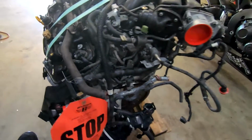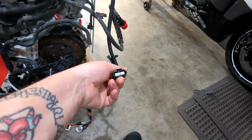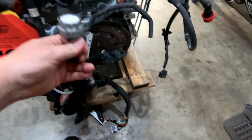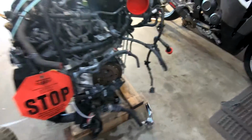So when you can look around and find that all of these connectors are intact, this is for the mass airflow sensor, these are the 3 ECU connectors, those are all intact, which is awesome. You also have your transmission connector here, for the TCU, the transmission control unit.